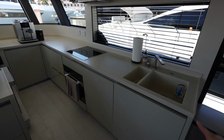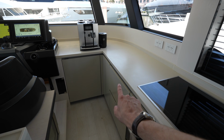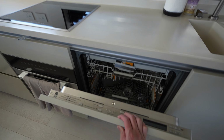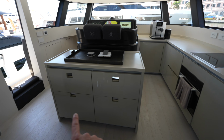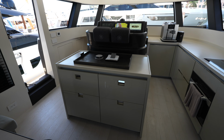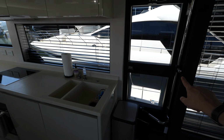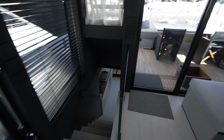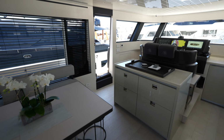So you can see your sink, your cooktop, your oven, your dishwasher is over here. I think the dishwasher is right here. But then we also have all of the refrigeration built in this section. There's a side access door right here, the stairs that lead down to the main salon that we saw earlier, and then you'll also see another side access door on the far side.